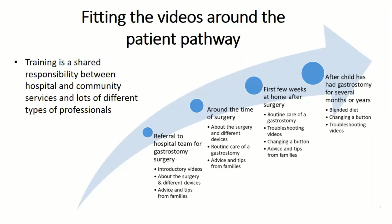Around the time of the surgery, families again can watch the videos about the surgery and the routine care of a gastrostomy, especially just before they come into hospital and while they're in hospital as well. Families can sit with their phones as part of their training and preparation. And again, the advice and tips from families, especially with COVID, where families haven't been able to meet up with other parents, help you feel like you've almost met another family and heard their story, whose child has had the same surgery as your child.